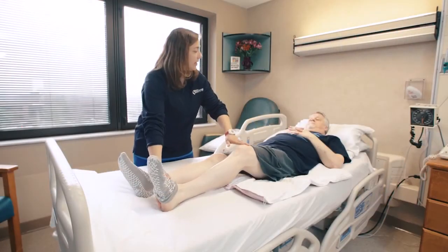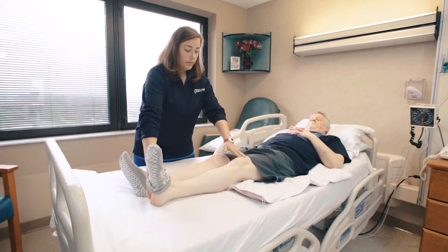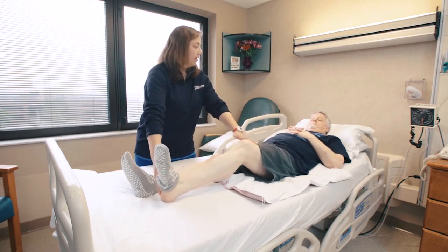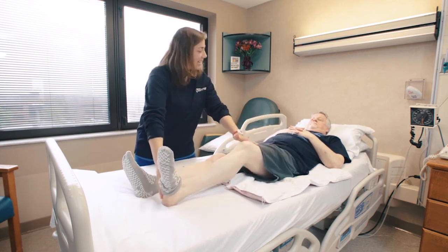This exercise is called heel slides. While you're laying in the bed, you're going to slide your heel on your operated leg up the bed towards your bottom and back down. Be careful, since you've had a hip replacement, that you don't bend your hip past 90 degrees. We want you to perform this exercise 30 times, 3 times a day.